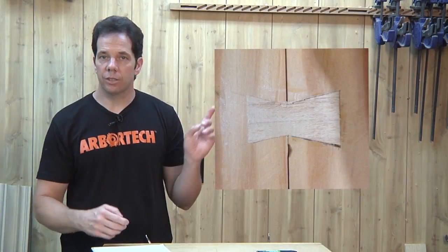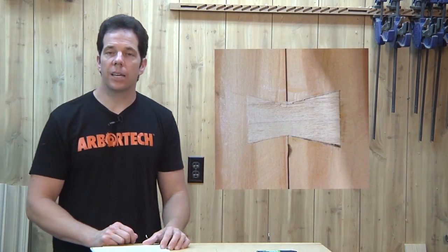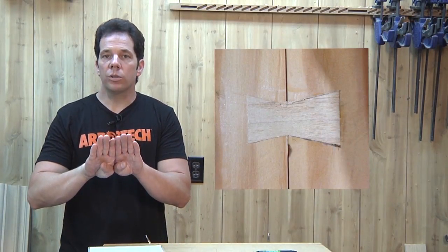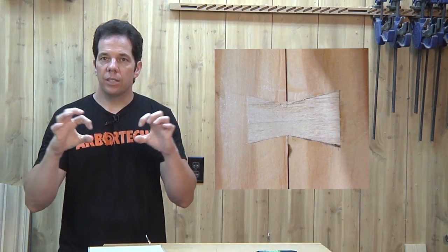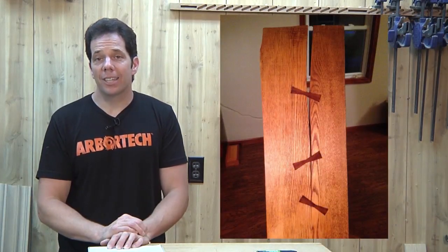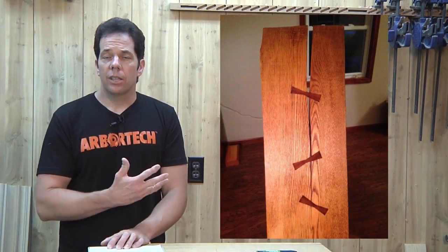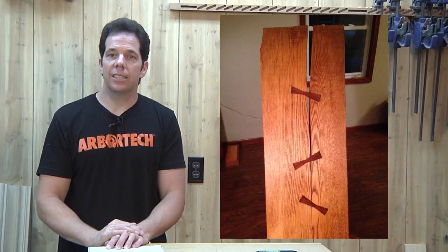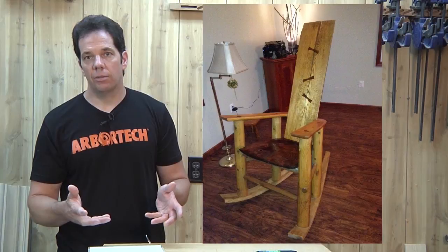Now, if you're not familiar with a butterfly key, or some people call them bow ties, they're essentially opposing wedges, and you can see in this photo here, this is actually off of my toolbox that I made. As those boards want to expand and contract, the shape of the butterfly will wedge it and will keep those boards really tight and really strong. Here's another photo of my rocking chair that I made, and this natural split was already in it, but I placed these butterfly keys in it as a decorative thing, but also as a structural piece.